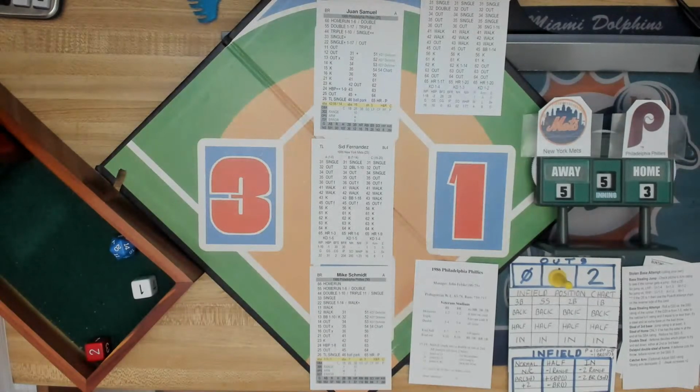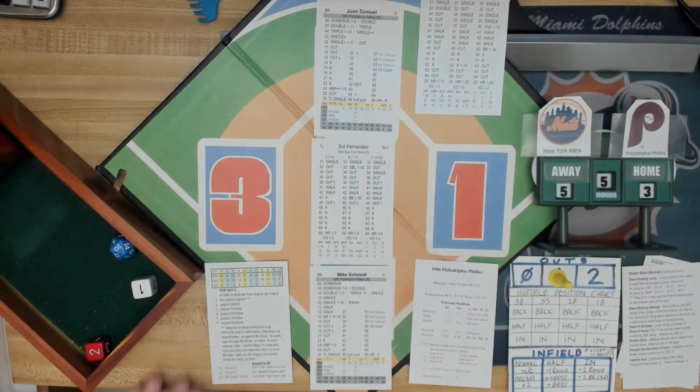And that is a 21, and that is going to be an out. And it's a pop out. And refer to the white die. That's a pop out to the catcher. And depends on what batting slot is up. Roll a D6, and if 1, refer below. Otherwise, out. Leadoff hitter, up against the fence. Fan spills beer. What?